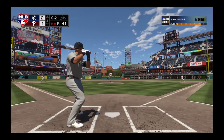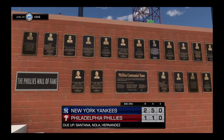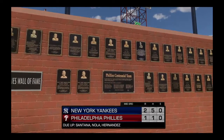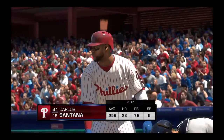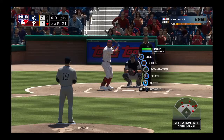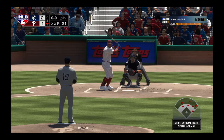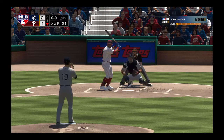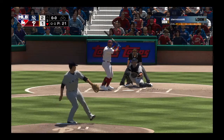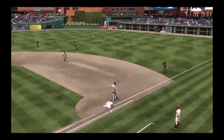Here's the 0-2. Now a fastball as he just reared up and let that one fly, and the inning is over. Digging in now for Philadelphia, Carlos Santana, as we move on to the bottom of inning number 3. First delivery to him on the way. They have him played perfectly as it's hit on the ground. And there's one down now.